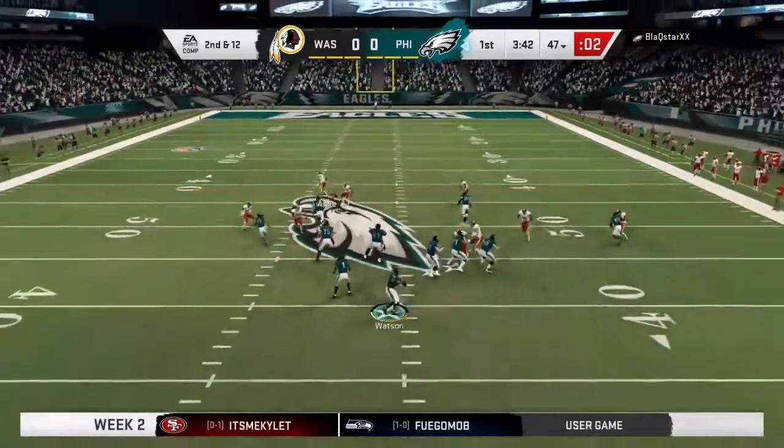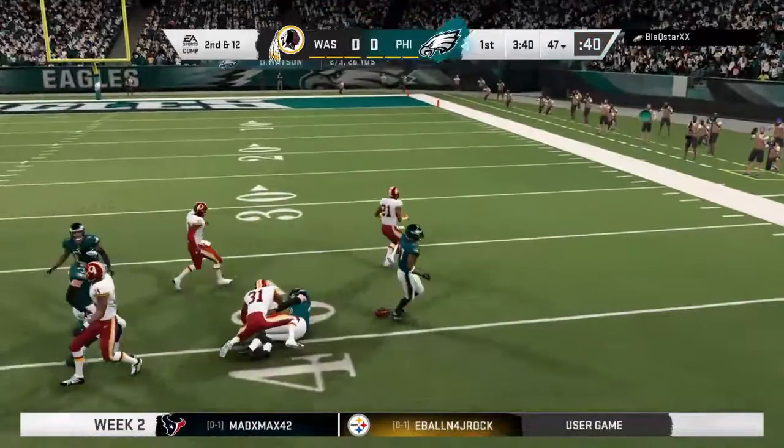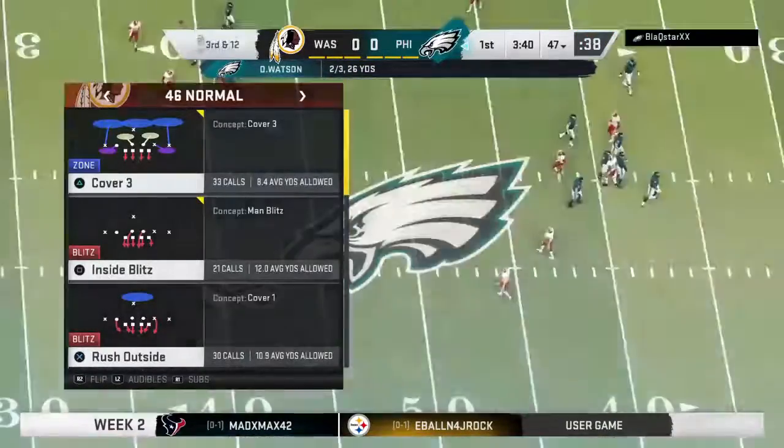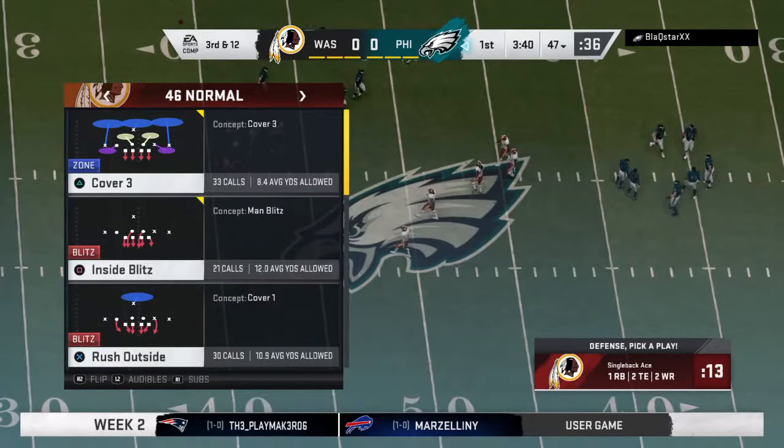Let him go. On 2nd and 12, Watson. And that's going to be incomplete. A lot of contact, no call, and it's 3rd down. Nice play there to force the incompletion.